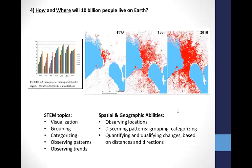For example, question number 4, how and where will 10 billion people live on Earth? A question of this scale cannot be answered without taking advantage of remote sensing techniques. Interpreting remotely sensed satellite images requires the ability to group, categorize, and observe patterns. Returning to our spatial thinking definition, it involves the ability to visualize and interpret locations, distances, directions, and change.